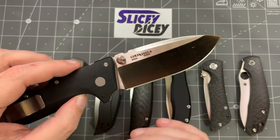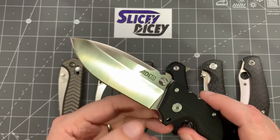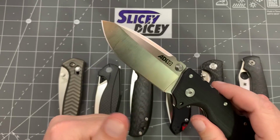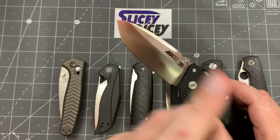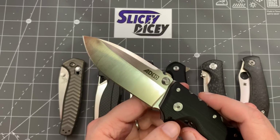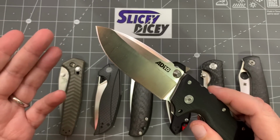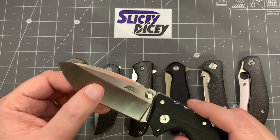Great edge on this out of the box. I've had to touch it up once because I used it pretty hard one day, and I did have to touch it up a couple days in a row, actually doing yard work and stuff, cutting up trees, quote unquote trees, saplings the size of my thumb. After a couple days of doing that, I did have to touch it up a little bit. It's not what it's really made for. You shouldn't use a folding knife for that, but I'm an idiot, so that's what I was doing. So I did have to touch it up after that. But other than that, yeah, it's been great.